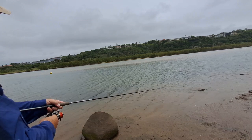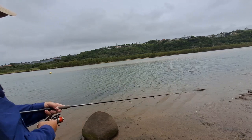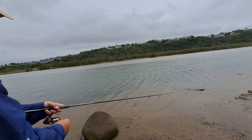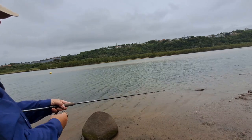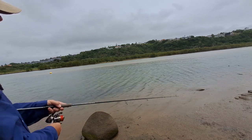And we used to get some significant skipjack here in the old days, like 1 meter plus, but they seem to have disappeared. But yeah, cob and spotties are fairly strong. Some occasional river snapper just above the bridges.